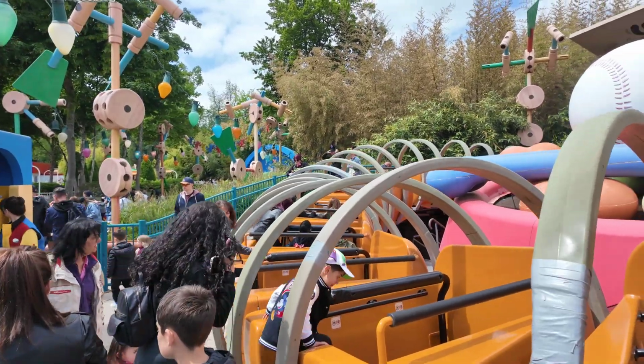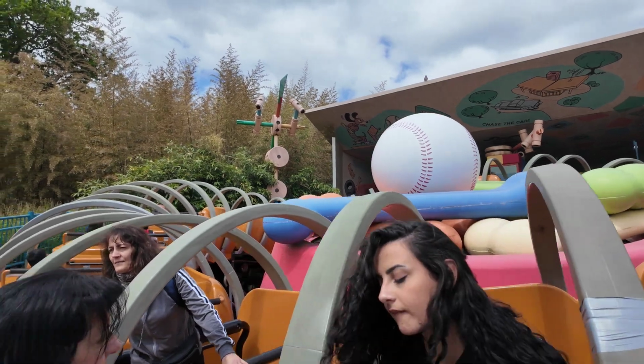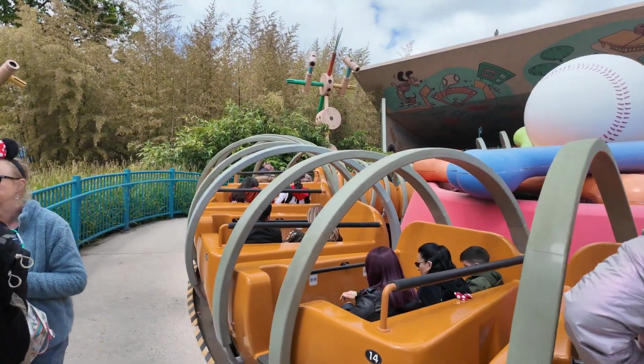That's a fun little ride. It was just way too short. I think I only went round about 3 or 4 times. But there we go. We're at about 15 minutes in total for that.